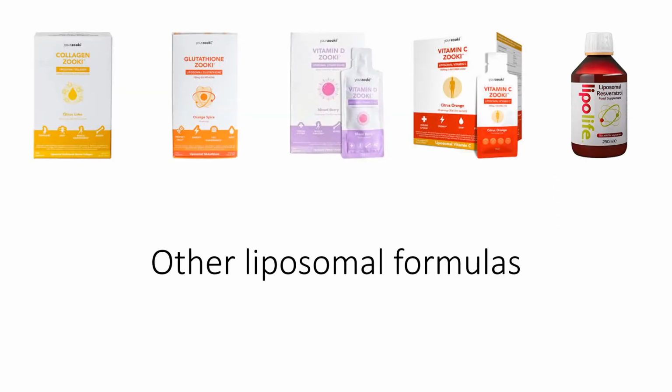As well as using this technique to make liposomal vitamin C, many other supplements can be made into liposomal solutions to enhance their bioavailability. The process remains the same. Just substitute the weight in vitamin C for an equal weight in one of the supplements or a mix of the supplements, for example, vitamin D3, CoQ10, elderberry, resveratrol, and glutathione.